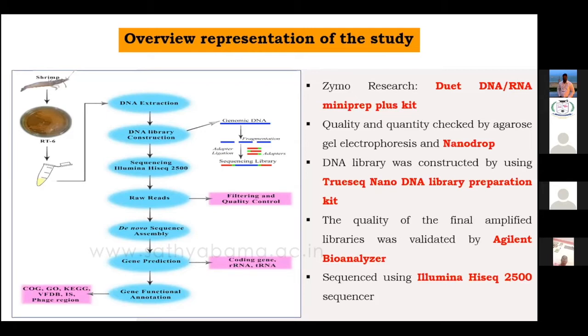After the raw reads, we can filter using Trimmomatic and Adapter cutter tools. After that, we get the filtered data, which is called the quality controlled data. After quality control, I have to assemble the data by using SPAdes and Velvet Optimiser. That is called de novo sequence assembly.